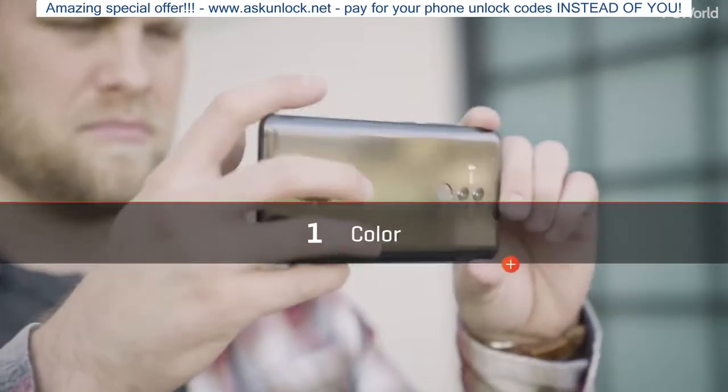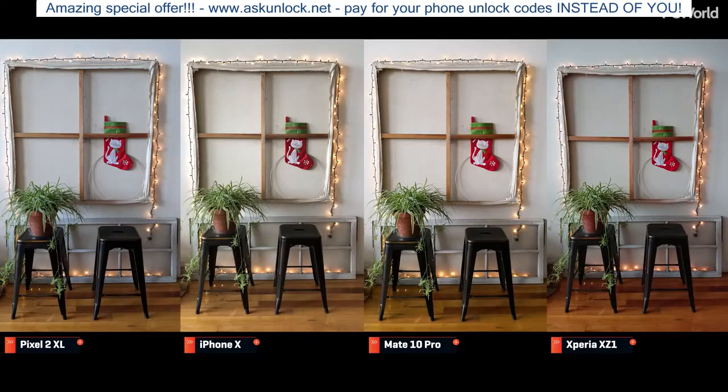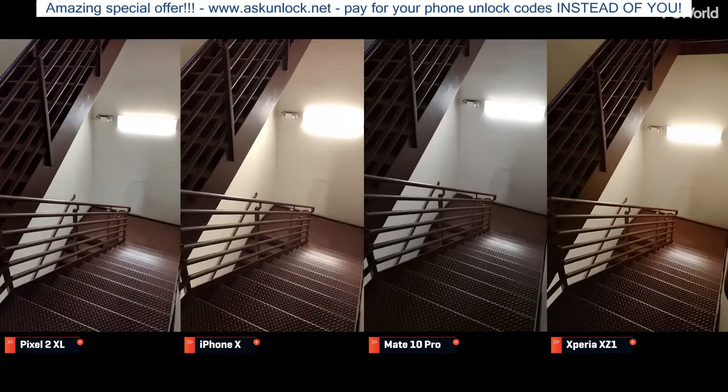First up is color, and here we're covering color reproduction and white balance. This first example tells a basic story in regards to white balance. The Pixel leans cooler, and the iPhone leans warmer, where the Mate 10 falls into a snug spot in between. The Sony XZ1 actually adds a bit of green tint, and notice how different the wood floor appears because of it. It's way off. Here in the stairwell, the Mate 10 is the coolest, followed by the Pixel 2. The iPhone once again skews warmer, and the XZ1 goes even further, pushing too far into a horrible yellow.